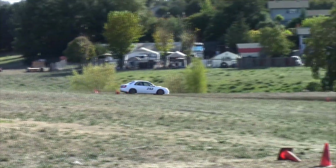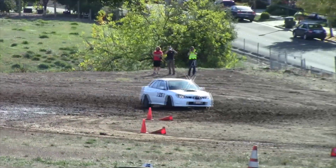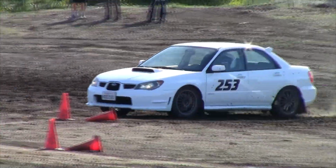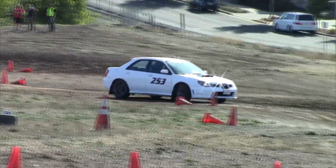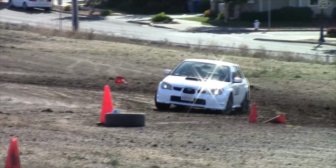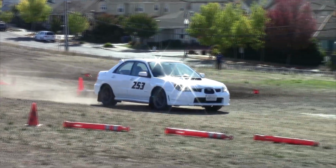Here she comes to the finish, and finishing rather strong right here, taking that turn a little wide but keeping it rolling. Got to accelerate at just the right time to try to pull out of those turns. And Lisa Strom with a very nice run and a good showing on the day here in NorCal RallyCross.